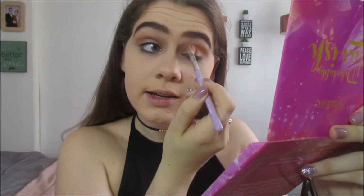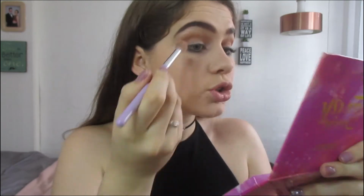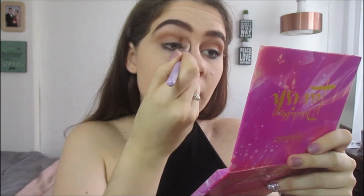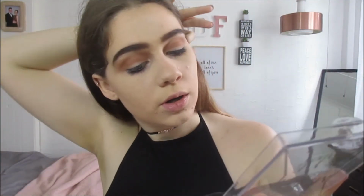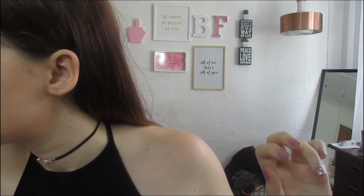Oh my god. Can we please appreciate this pigment for just one second? I think this palette cost me about 35 rand and so far, so good. I'm really impressed with that color. Okay, moving on. I want to dip into, I don't know, there are so many shades, so maybe I'll just dip into this one over here just to deepen up the crease. And I'm just gonna take a fluffy brush and dip into that shade.